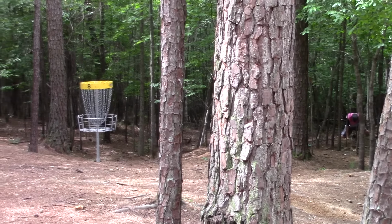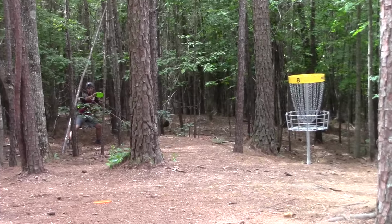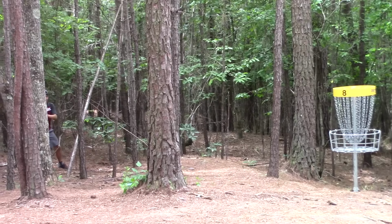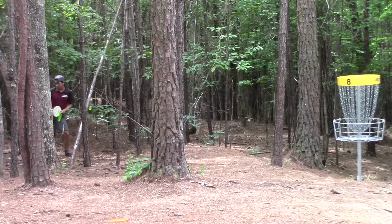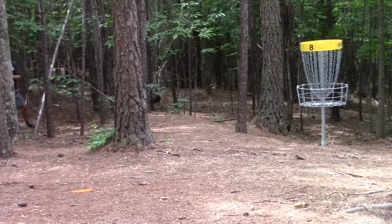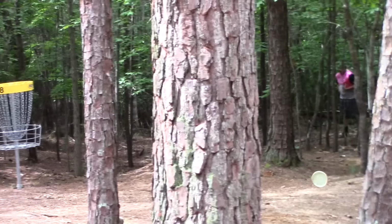I actually had a pretty good line, but caught a little bit of lettuce. So I'm going to be getting a 5 here, which is a bogey, but feels a little worse because I got a 2 on this hole yesterday. I was having a pretty similar round to my course record round until I took the 3-stroke worse score on this hole.